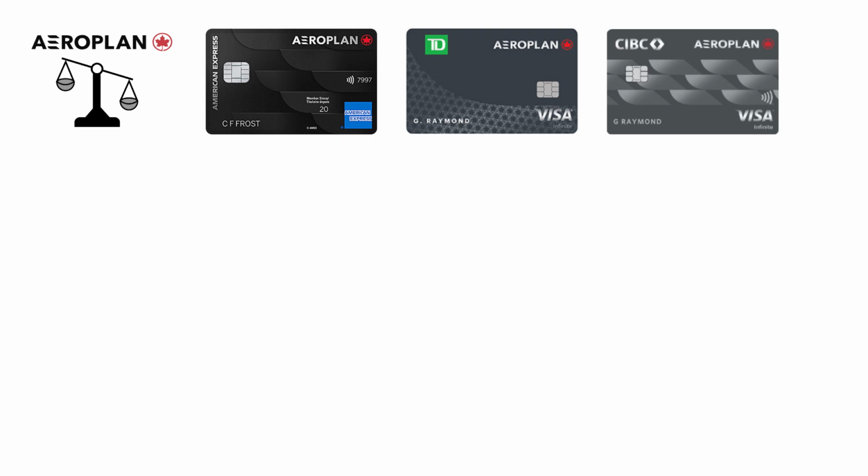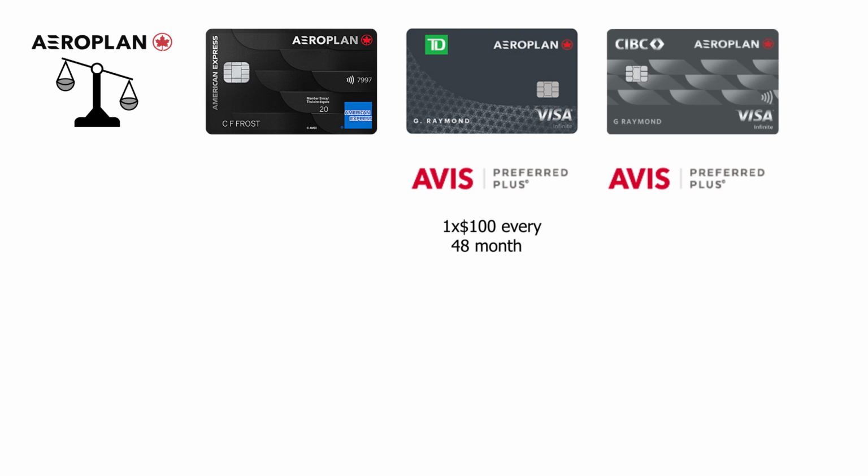In terms of perks, we covered what it will be with Air Canada, but there are perks beyond Air Canada. The American Express Aeroplan card would have none. The CIBC would have the Avis Preferred status, and that means Avis Preferred Plus. The very same perk would be applicable if you have the TD Visa Infinite Aeroplan card. But in the case of the TD Visa Infinite Aeroplan card, you will also be eligible for a $100 rebate once every 48 months if you decide to go for the Nexus Canada-US border program. So that is an advantage for the TD card.